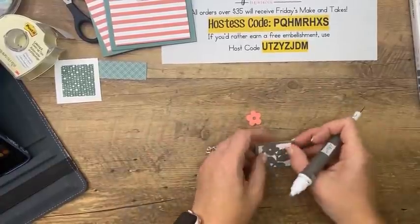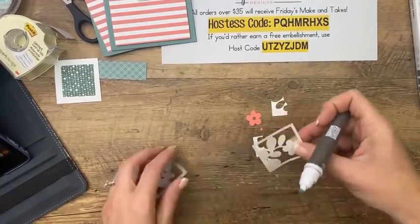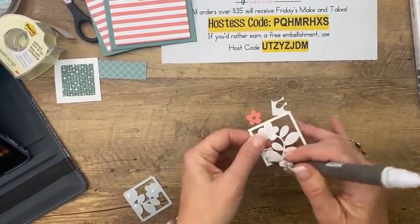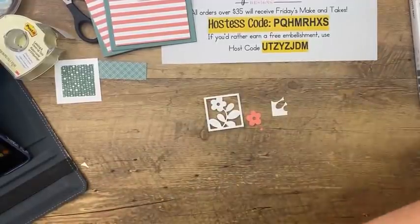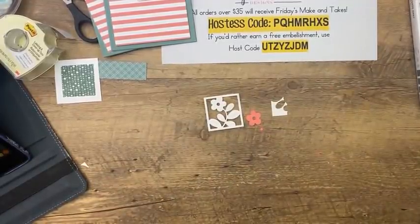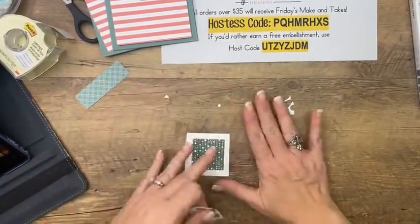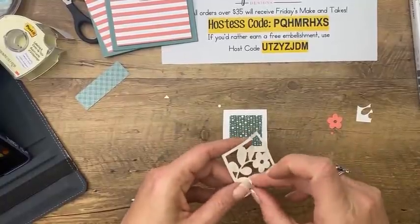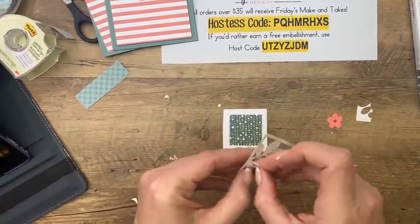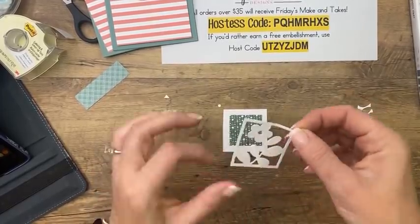All right, there's our Flirty Flamingo. Let's get this one popped out. There we go. And that's our little frame. It's so cute. If you look in the catalog, they have some really good samples for this set. Four squares on a card are always fun. And I really like what they've done with it. I think these would be great for shaker cards, too. You could make a little shaker out of it.